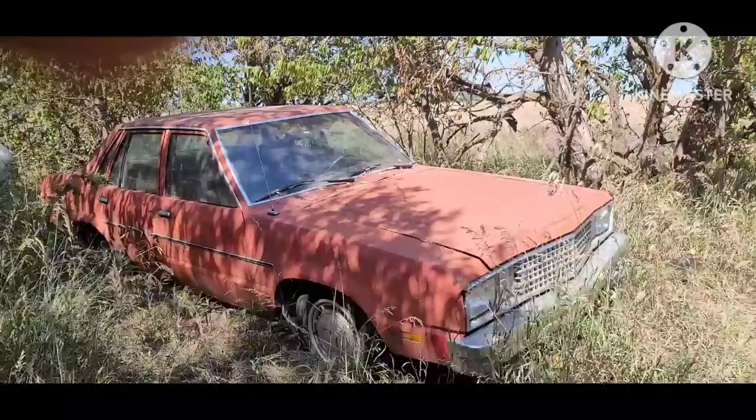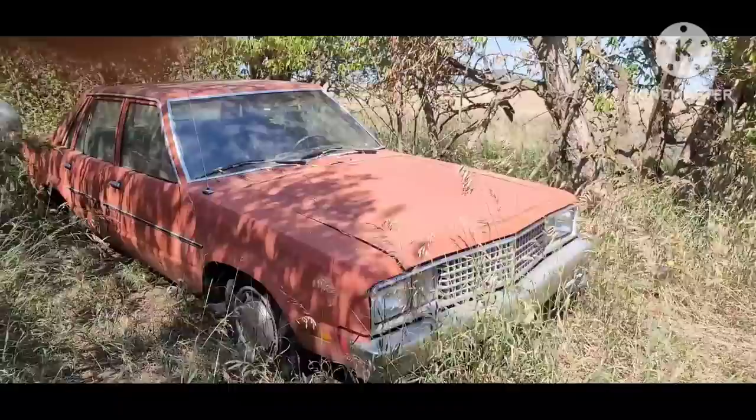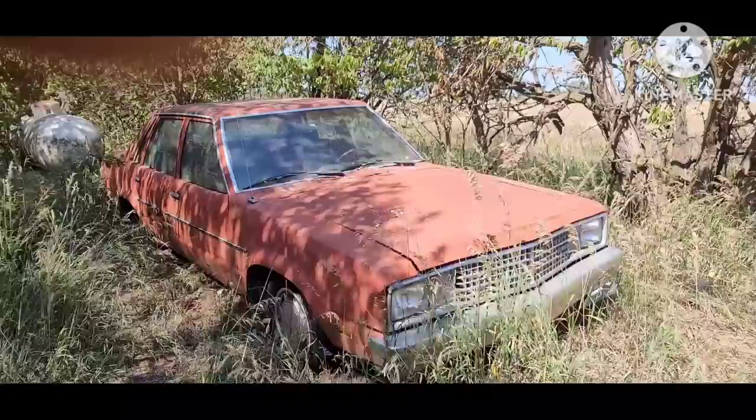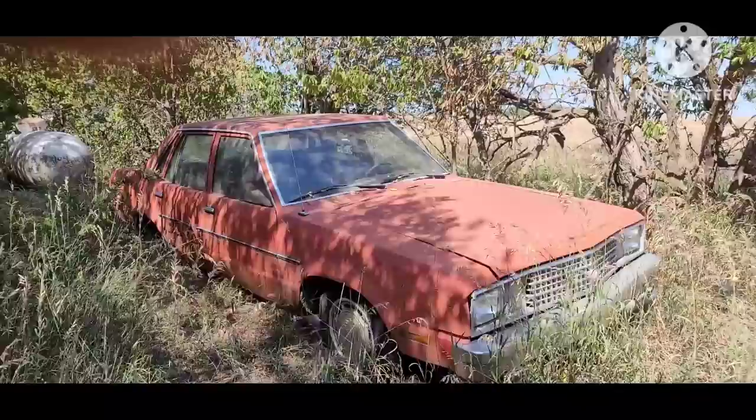Nothing wrong with the 2.3 for what it was, it just wasn't enough engine to move a Fairmont. And of course you could get the 302 in a Fairmont. Granted, it wasn't probably a tremendous performer. I'm sure it would have had all the smog gear you could imagine in late 70s, early 80s. So that's the Fairmont story.